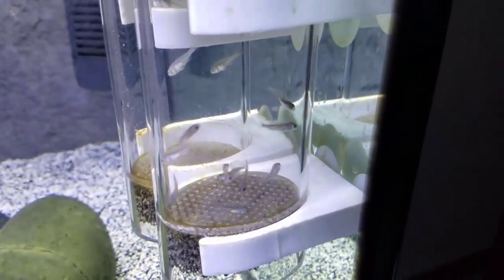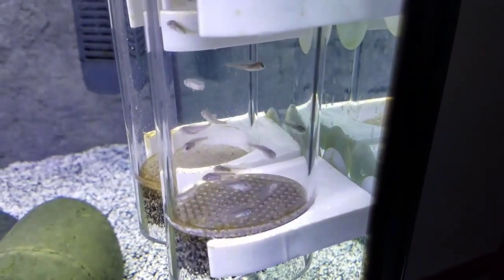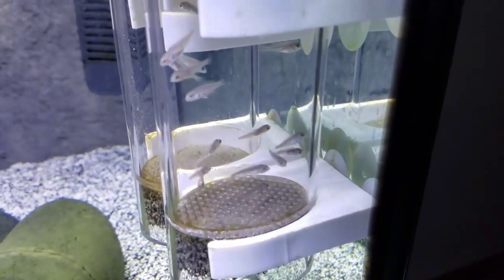So this is the last day in the tumbler. Tomorrow we will put them in their new tank and we'll see them swim around a bit.